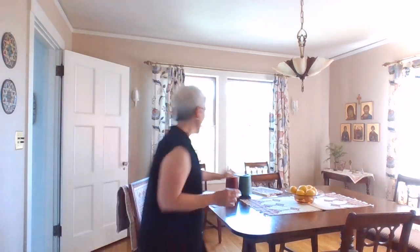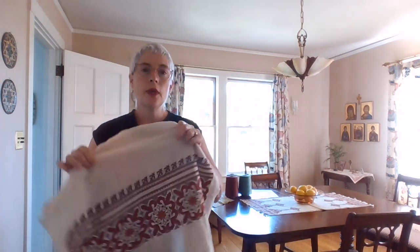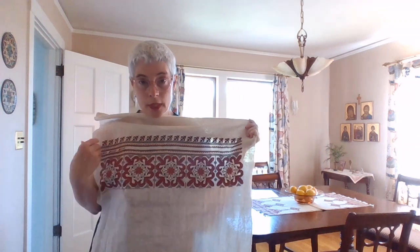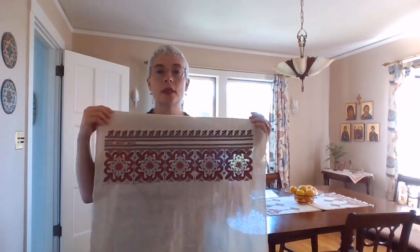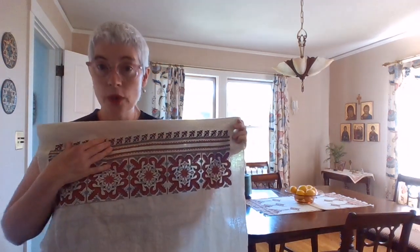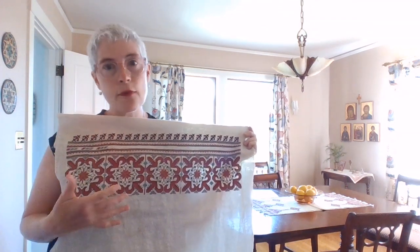Now, here's what I have in process. So let's talk about what I have in process, because that's always fun. Probably my favorite thing I'm working on right now, well, actually I have 2 favorites, but right now I'm working on this really beautiful design for a pillow. It could actually be a pillow or a table runner. I'm going to turn it into a pillow, but it is from a bridal shawl design from the Corinthos area of Greece. And I just fell in love with it.